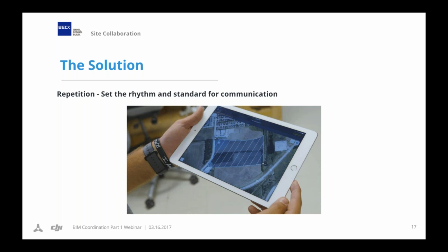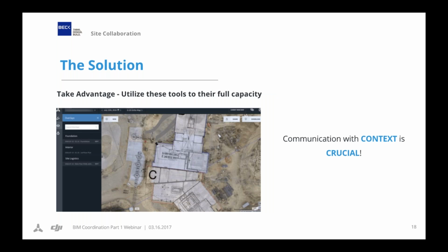So finally, the last solution, which is on this next slide I wanted to talk about, was what we found is taking advantage of these tools to their full capacity. And so I'm going to camp here a little bit as well, and just say that communication with context is crucial. And the reason behind that is what we noticed is people were starting to just look at our site logistics plans and saying, okay, this is a PDF, it has nice markups on it, it has good diagrams, but there wasn't any context to it.